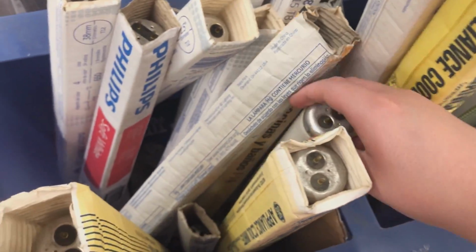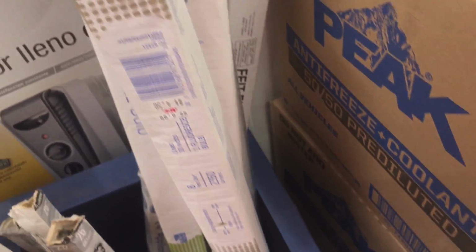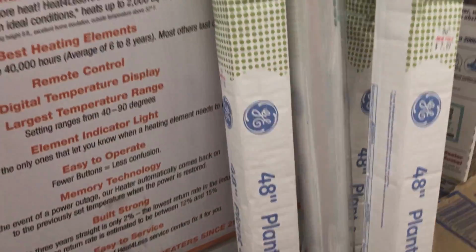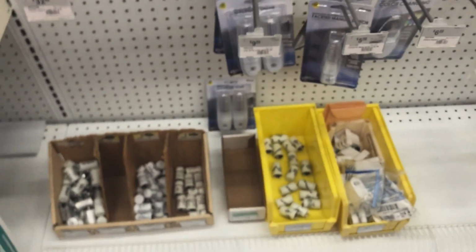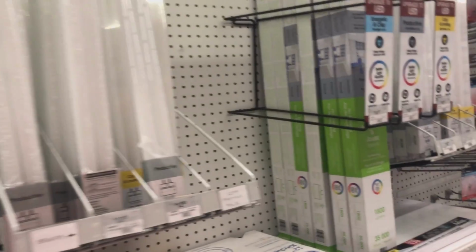T12, cool light. A lot of F14 T12s here. We got this random F34 T12 or a 40 T12 energy saver there, which is in a sleeve, but there's no caps on it. Okay. Let's see what else they've got. Starters. Yeah, they still sell starters here. A lot of them. Got fluorescent lamps over here. LED ones, of course, mixed in.